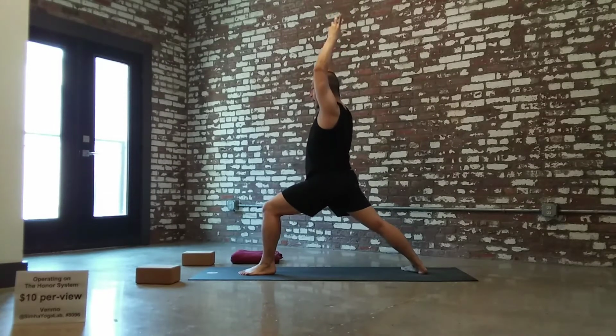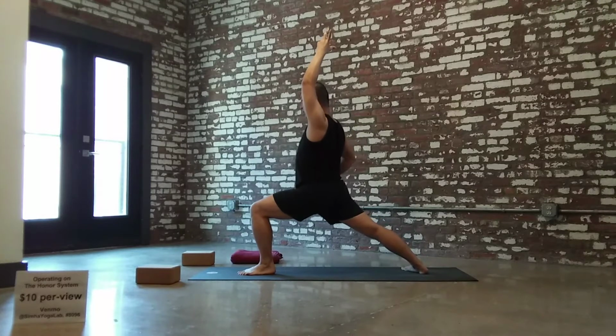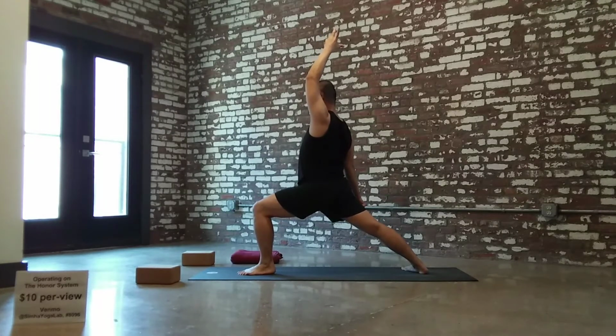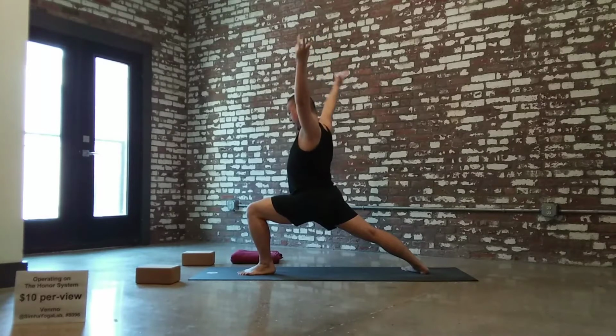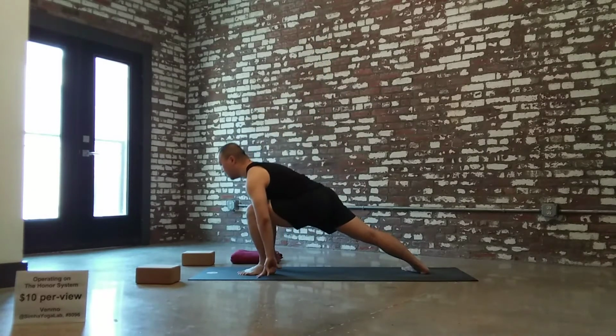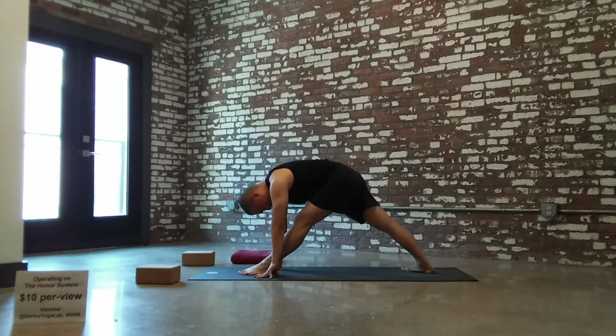So now, think about lunging the hips further forward and downward. So you're getting more stretch into your inner right thigh, going into the hips. Now as you lunge forward more deeply and the hips lower, your left quads will start to fire up. Hands come down to the floor. Lengthen over the left leg and fold over the left leg.